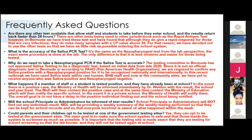And also, if you do have a child that's feeling sick or has any allergies, try to keep them home until you get confirmation from a doctor that it's safe for them to go back to school. Because that's what we also noticed from this last outbreak.